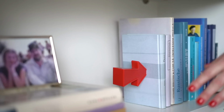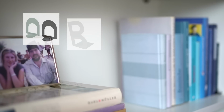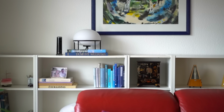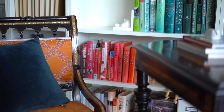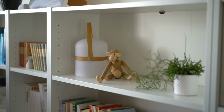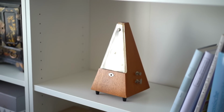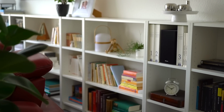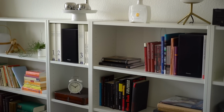Another trick: not all bookends must be visible. I think the ones from IKEA would work exactly the same way. We leave room around the things on our open shelves. If you wish, it's like a negative space which frames a few eye catchers. And the airy space always looks less cluttered and lets the eye rest. The trick? We got more shelves when we needed it.